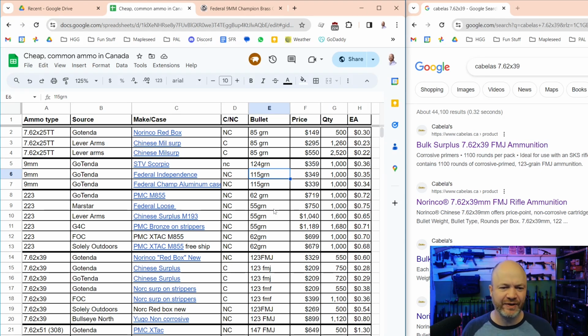Same with 223. It's all non-corrosive. This is interesting because there's a lot of M855 that seem to be fairly decently cheap. The PMC X-Tac stuff, which is kind of interesting. So Gotenda had that for 72 cents a round. But like I saw some even cheaper than that.